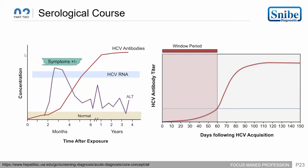The window period is that period in which the virus is replicating and increasing in number. If the analyte is detected by the assay, the manufacturer's kit is considered to be the most sensitive and specific. So this is the HCV antibody titer at different values, following the HCV acquisition, and you can see that some assays have detected it on the 16th day from day 0 of the exposure. If some discrepancy occurs, it is highly recommended to write in the reporting format that this is a screening test.